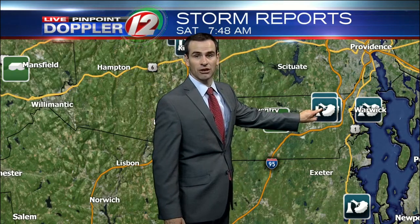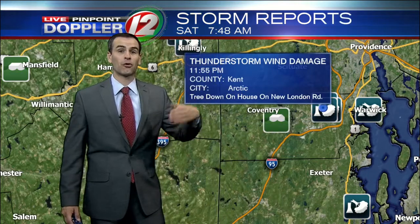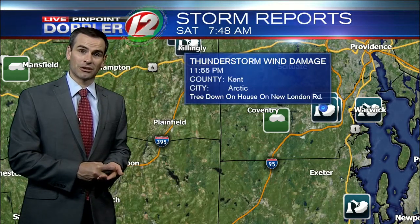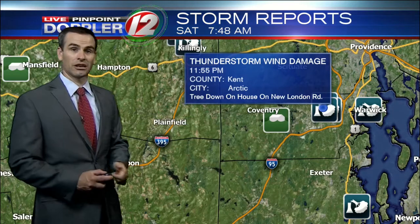And we can actually show you a little bit about this database. Basically, the National Weather Service has an informal database where they collect this information, and it helps them to assess storms and especially the damage from storms. And you could see wind damage showing up here in the Arctic section of West Warwick. That's where TJ got those pictures.